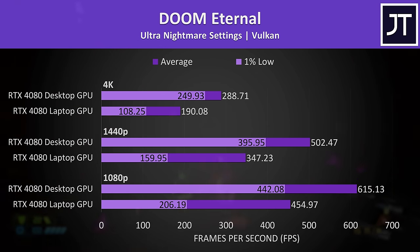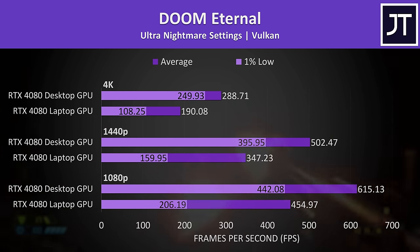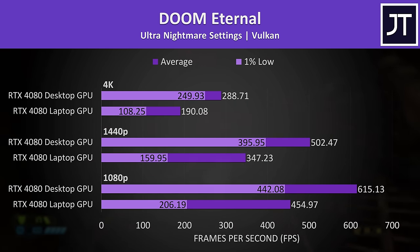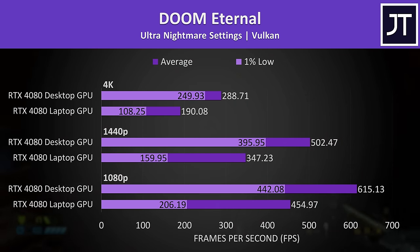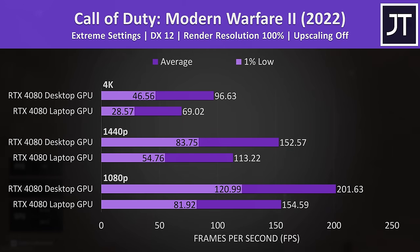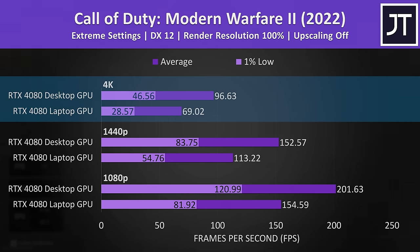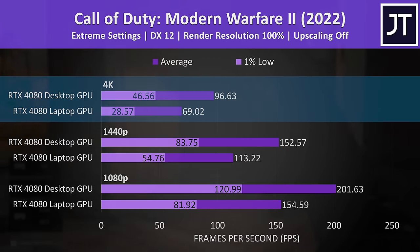So yeah, something to be aware of in some games with current gen laptop hardware, regardless of GPU, because I've seen this on 4060, 4070, and 4090 laptops too. Call of Duty Modern Warfare 2 was tested with the game's benchmark. The laptop was still hitting 69fps at 4K max settings. Nice. But the desktop was 40% faster.